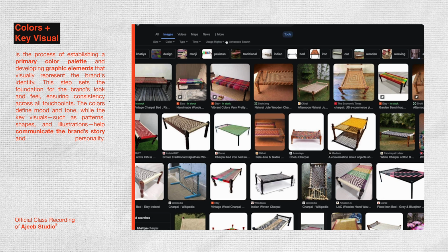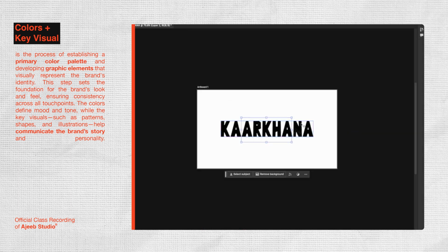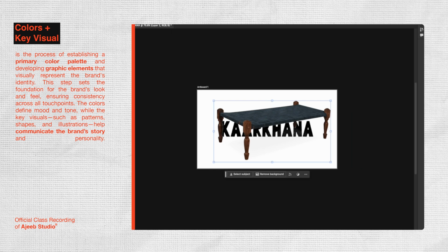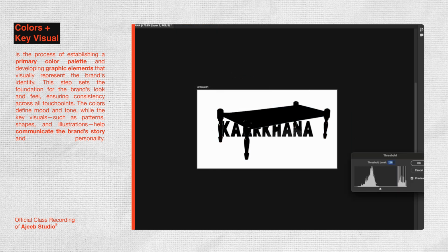Okay. Tools, color, transparent. Let's see if there's a PNG of it. There is. Wow, amazing. And let's go to Photoshop. Yeah. And what I can do is make it slightly bigger. And let's do image adjustment threshold. I think this is the feel.